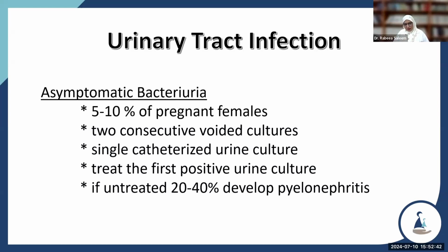We should not leave it aside, because if we let it be and keep the patient on observation, if it remains untreated, it can develop into pyelonephritis, which means the ascending infection goes from the bladder to the kidney, and it happens in 20 to 40% of cases in pregnancy. So it is one of the most severe consequences of a simple urinary tract infection.